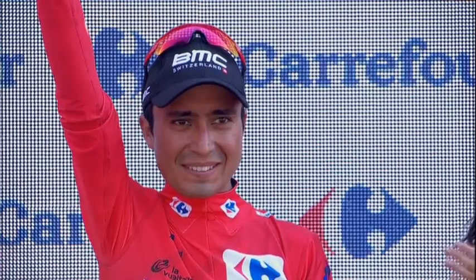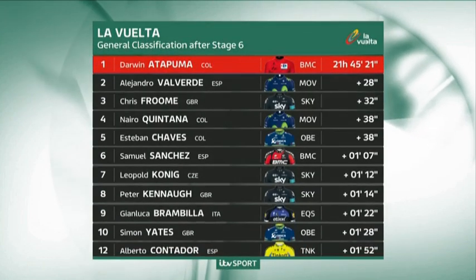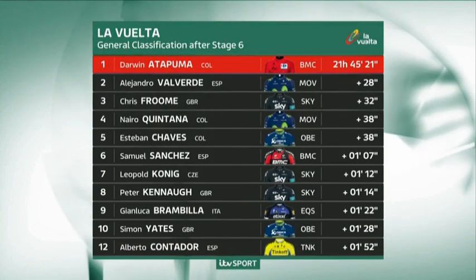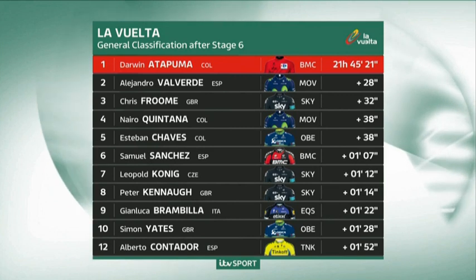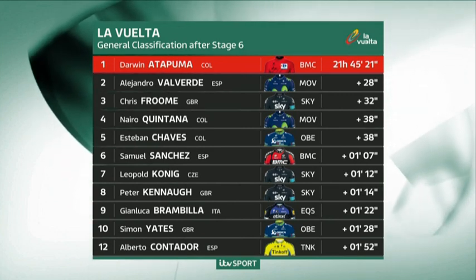Following Simon Yates onto the podium was Darwin Atapuma, heading for his 3rd day in the red jersey, and only minor changes at the top behind him. Ruben Fernandez drops out of the top 10, moving Koenig, Kenyuk and Brambila up 1 place, and with the time bonus for winning the stage, Simon Yates moves into it.